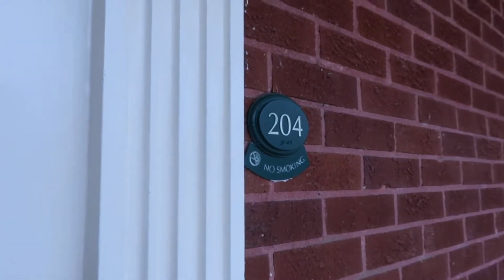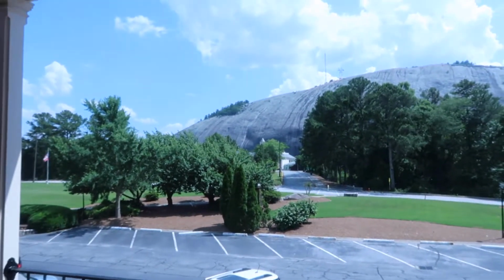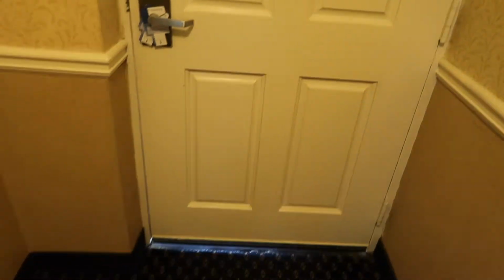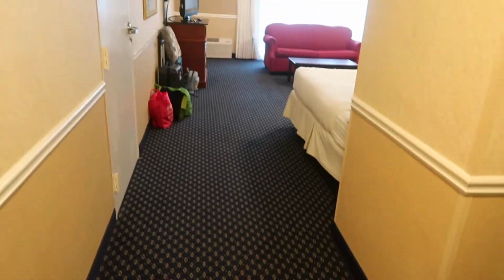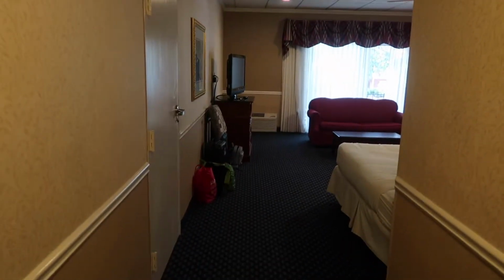Okay, this is our room tour at Stone Mountain Inn. This is our view outside. I'll do a better view when we come out because I want to go ahead into the room. Mom's out on our balcony talking to you. This is the doorway. This is what it looks like when you first walk in. When we checked in, they said, "You'll be surprised how big the room is." And boy, were we surprised.